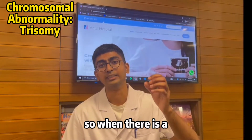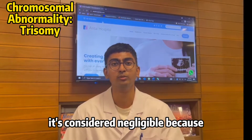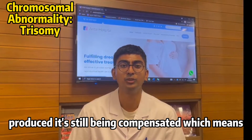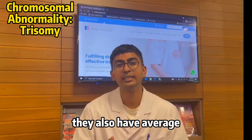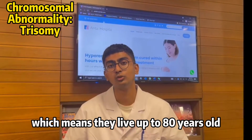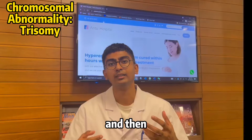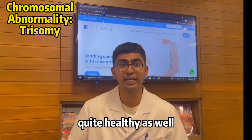So when there is a trisomy in this one, it's considered negligible, because the amount of genes that it produces is still being compensated, which means these babies who are born with this condition also have an average human lifespan, which means they live up to 80 or 90 years old, and they have only deficiencies in intellectual capabilities, and physically they are quite healthy as well.